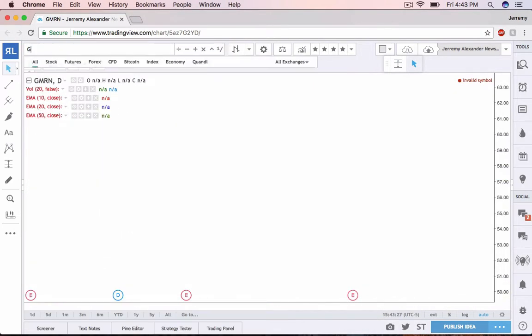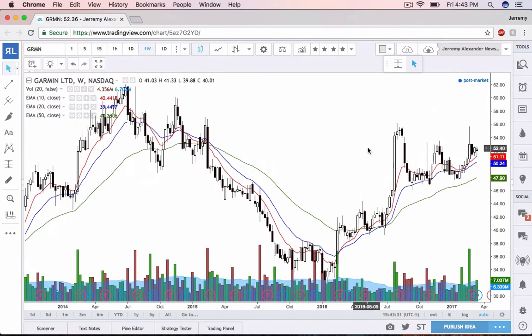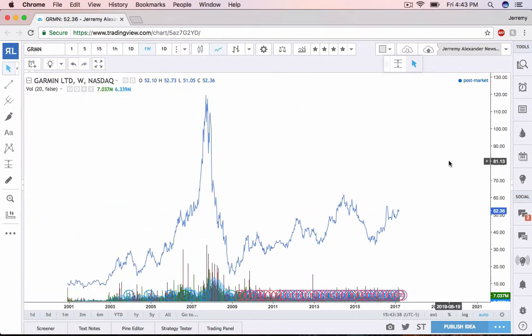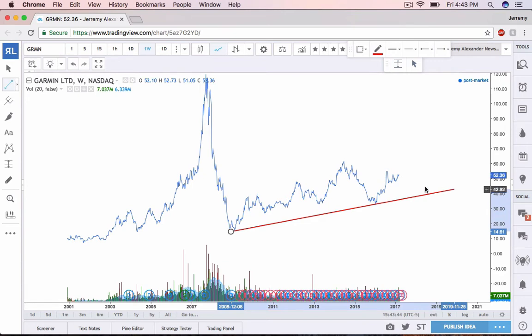Garmin. This was requested by my good buddy Vinny in Austin. And here's the weekly chart on Garmin. The reason I'm pulling up the weekly is I just don't look at Garmin all that often. I'm going to look at this and put up the line chart. So here's what I got. Garmin, an interesting higher low coming in right here. So nice little higher low there. So there's a higher low.